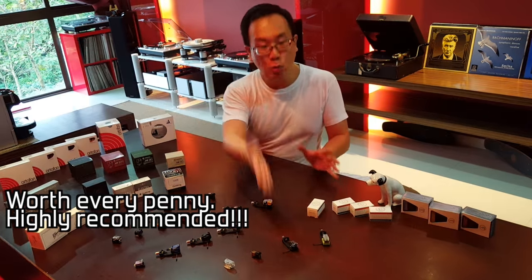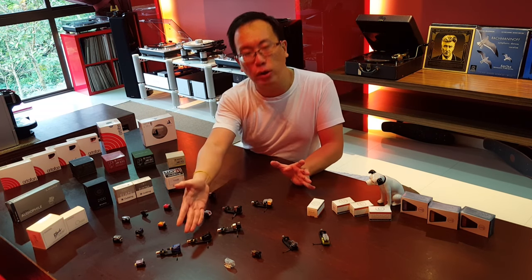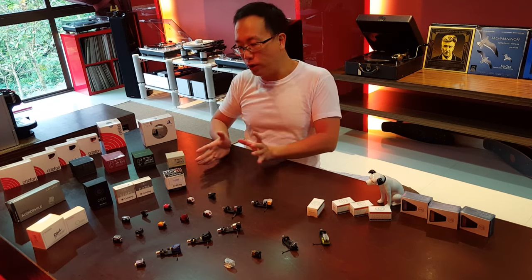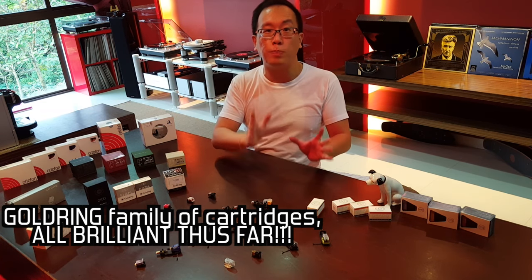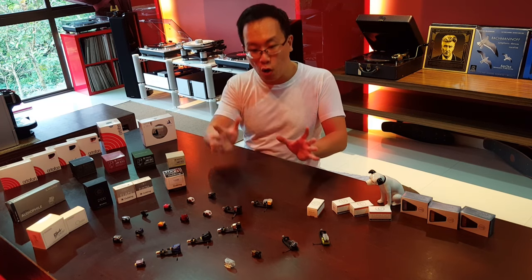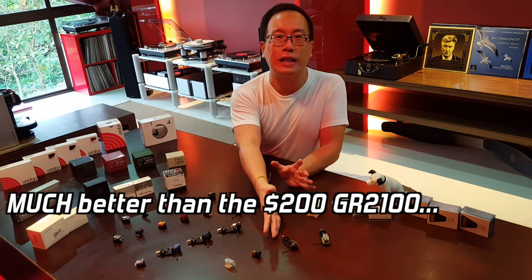And 3, this 1006 is way better than the $200 Goldring 2100. So friends who are contemplating upgrading within the Goldring family of cartridges, I beg you to spend that extra $50 over the 2100 for this $250 Goldring 1006.